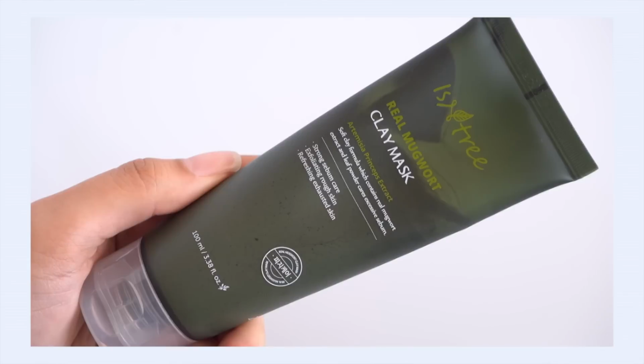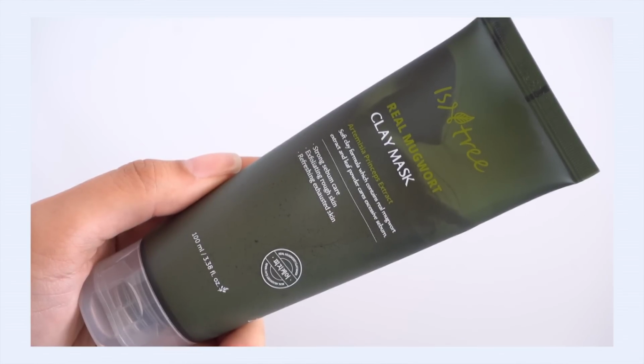It's amazing. You know, I'm always talking about the Isntree Real Mugwort Clay Mask. If you are really seeking a clay mask recommendation, don't hesitate on this one. I really think it's excellent.